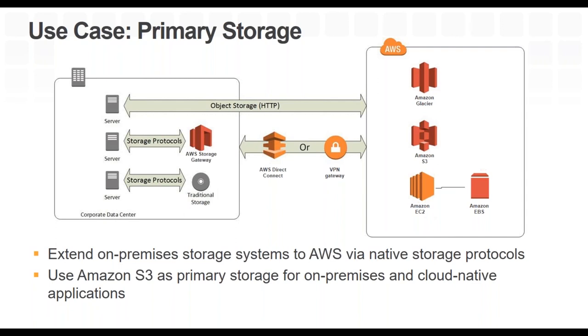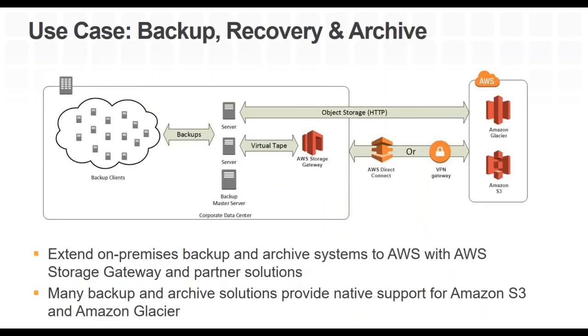Of course, we can also use the native APIs and access methods to access Glacier and store in S3 directly. Backup, recovery and archive use cases are also well supported here. So AWS Storage Gateway is still sitting there front and center. In this use case, though, we might have a server running backup software like NetBackup, and we can access AWS Storage Gateway using a virtual construct like a virtual tape library and virtual tapes.